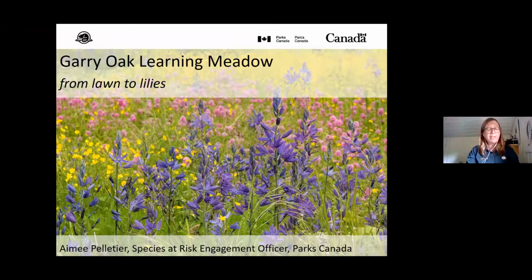But since we're here and you're registered, we're going to go ahead with this presentation, and then we'll have the question and answers at the end. So as Kristen mentioned, I'm going to give a case study today of the Garry Oak Learning Meadow at Fort Rod Hill and talk a little bit more about the restoration techniques we use there in depth, and about the project in general and the creation of community around the Garry Oak Learning Meadow that we created.